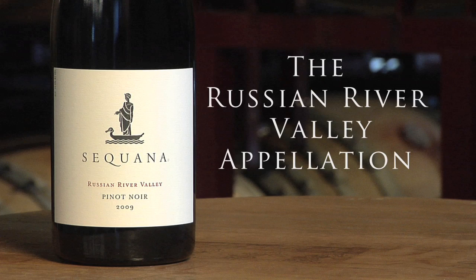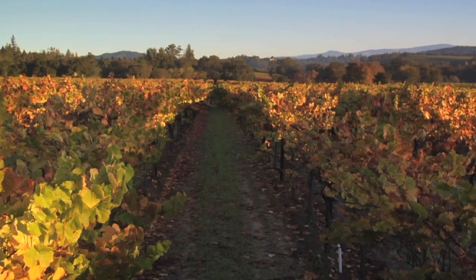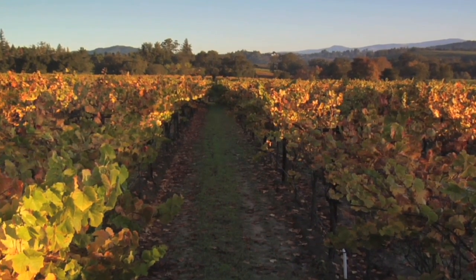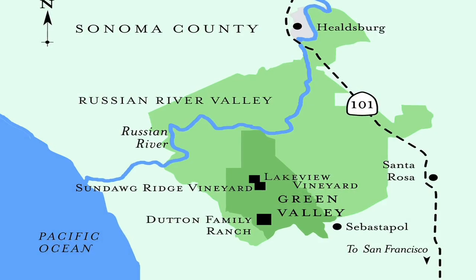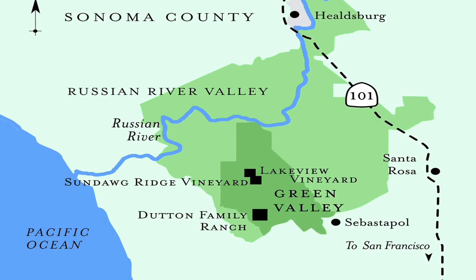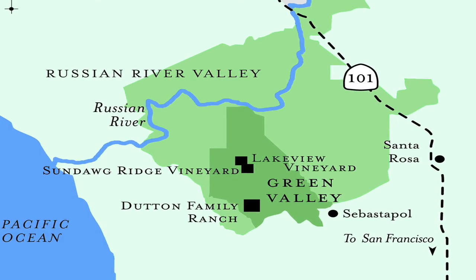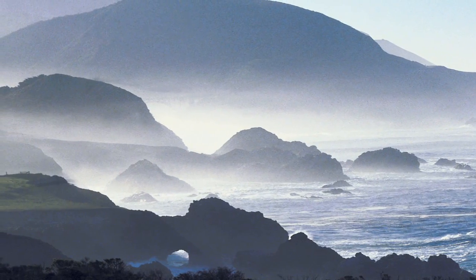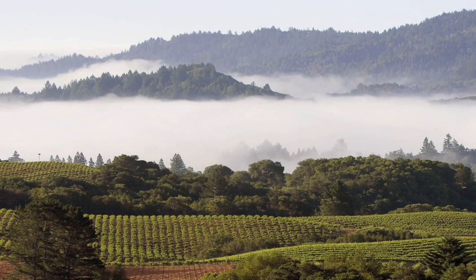The Russian River appellation is one of the premier appellations for growing Pinot Noir for a number of reasons. Two of them being, of course, soil and climate. Climate, it's very unique. It's been said that it has the most number of microclimates of anywhere in the world. And one of the reasons why is because of its proximity to the Pacific Ocean. And off the Pacific Ocean, we get our fog.